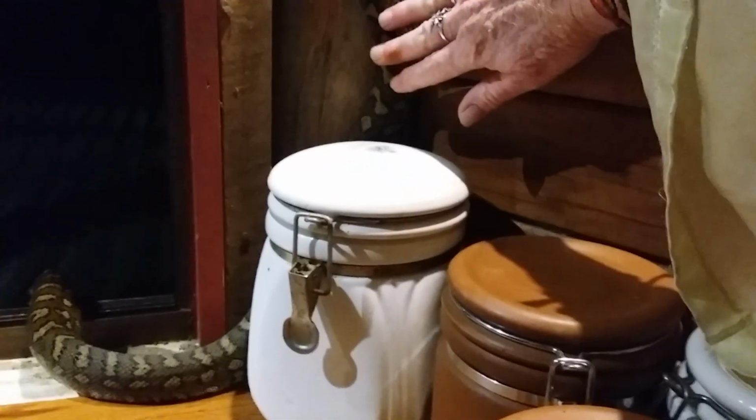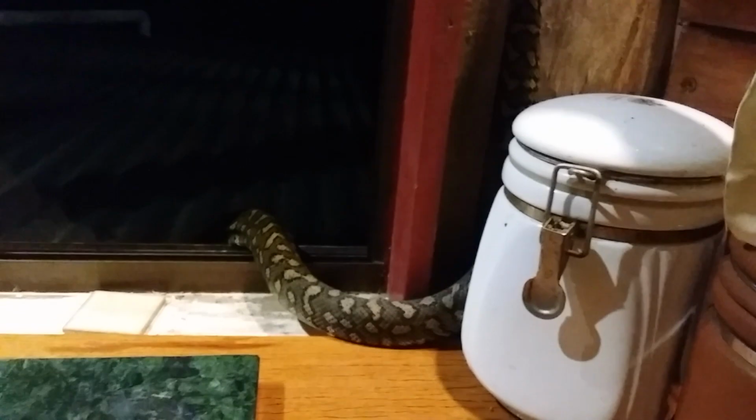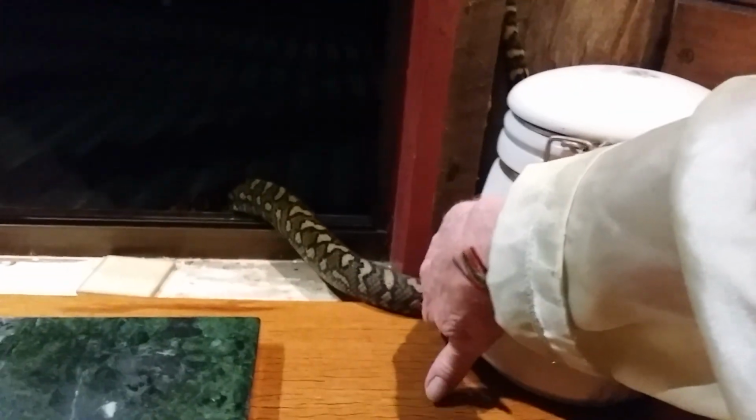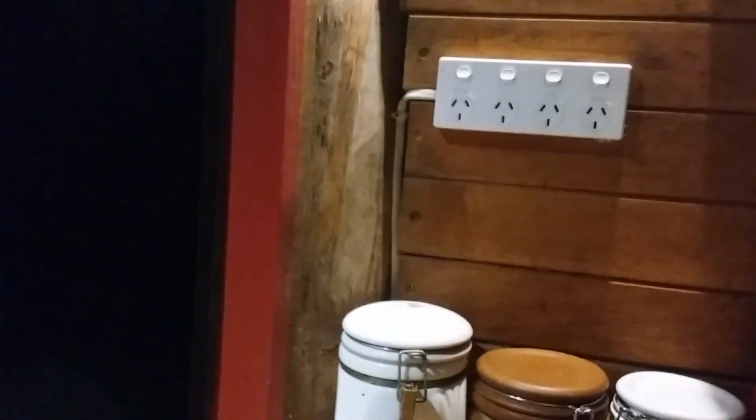This is when I get brave and I can touch them, just so they get used to me handling them. Oh, that was really cool. Okay, he's outside, so I might shut the windows tonight and try and actually keep him downstairs now instead of in the house.